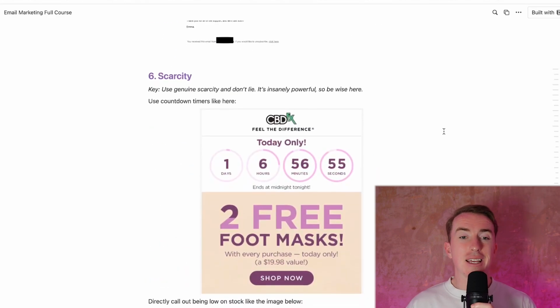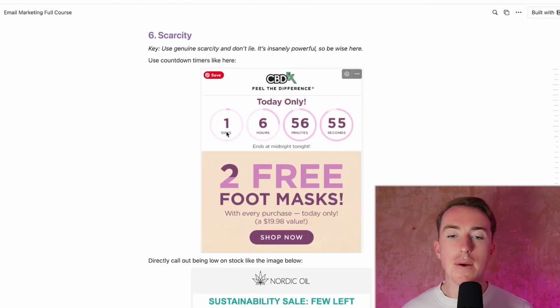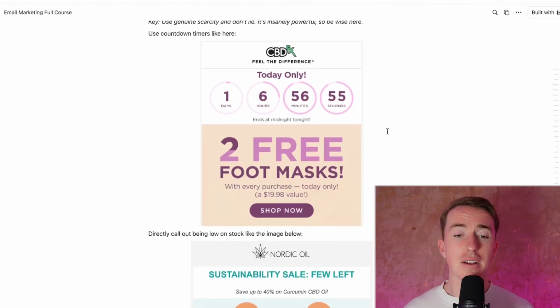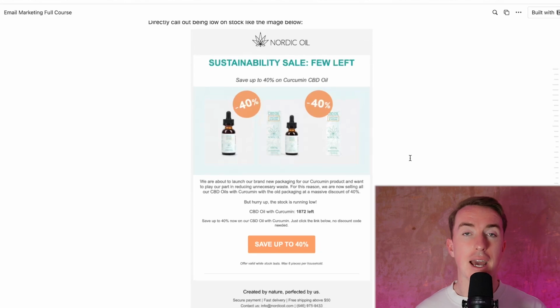We then come to scarcity, the last one. And remember, I was saying, use genuine scarcity, do not lie. Please do not lie about this. But you can do things like using countdown timers, as you can see here. You can just pull in something from countdownmail.com if you want to do that. You can directly call out being low on stock, like the image below. So you can see here, this actually pulls in the exact amount of products that they have left. I don't know how much I believe that, but it is interesting here just to say, hey, we're running out of this now, so definitely act quick.